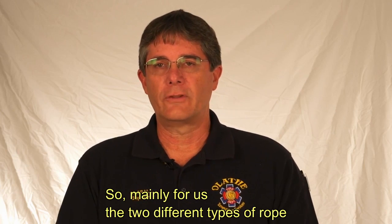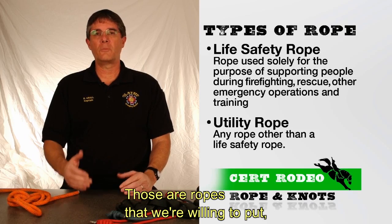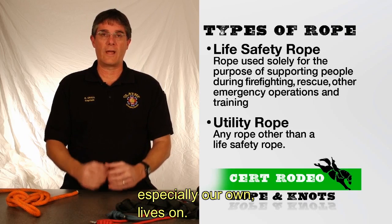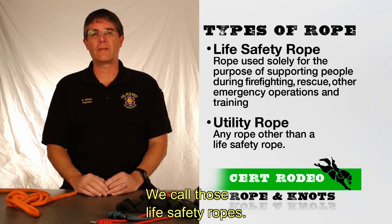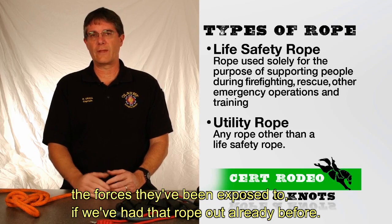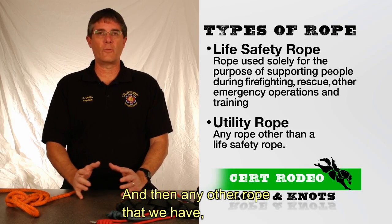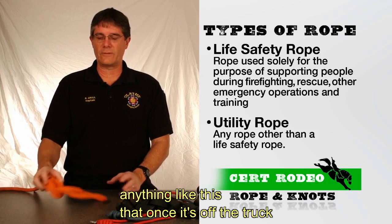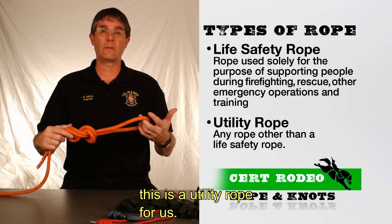Mainly for us, the two different types of rope that we work with in the fire service are life safety ropes. Those are ropes that we're willing to put especially our own lives on. When we're rappelling, going down or going up on a rope, we call those life safety ropes. We keep track of those ropes. We track the records, the forces they've been exposed to, if we've had that rope out already before. And then any other rope that we have, anything like this, once it's off the truck and we can't track exactly where it's been, is a utility rope for us.